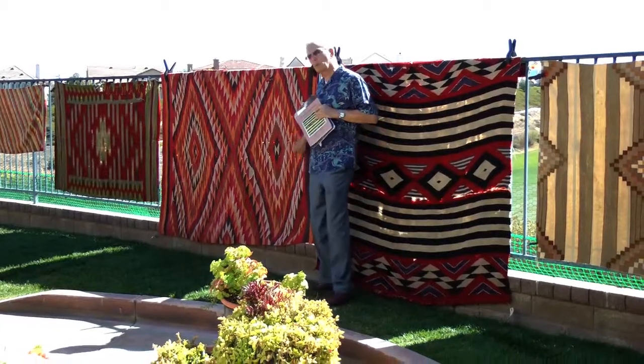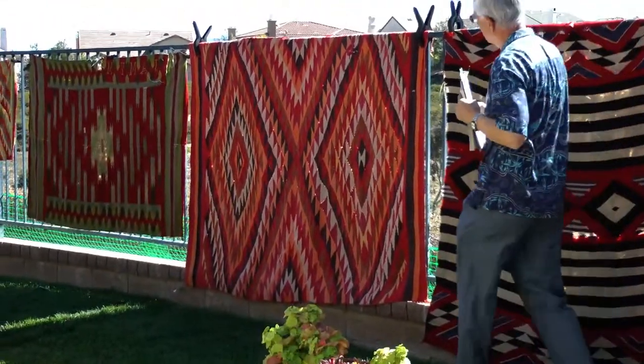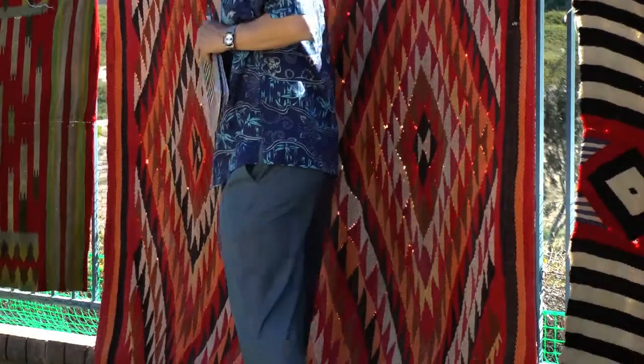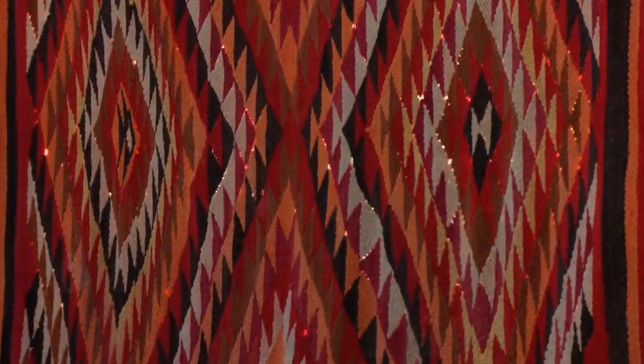Now what is so beautiful about the transition period is that for the first time, this blanket still has the diamond pattern in it. But look at the way the colors pop out at you in your eyes. They call that the eye dazzler.